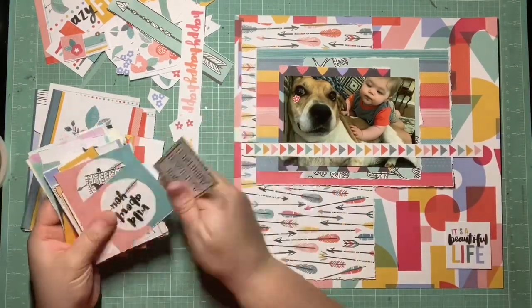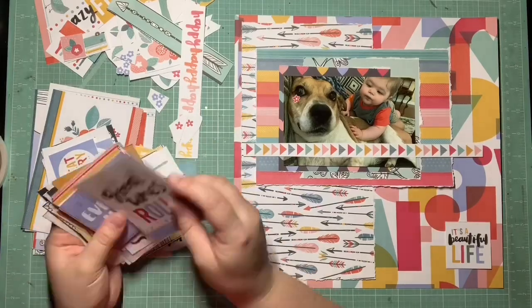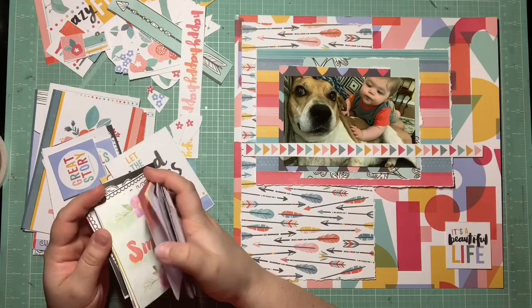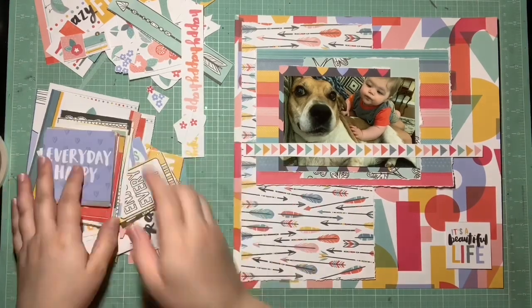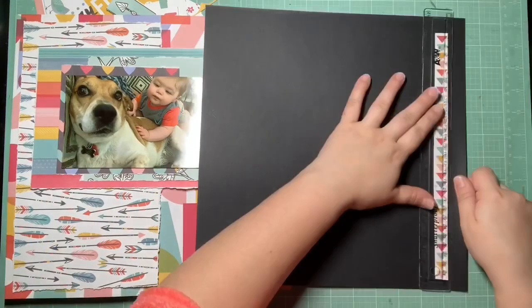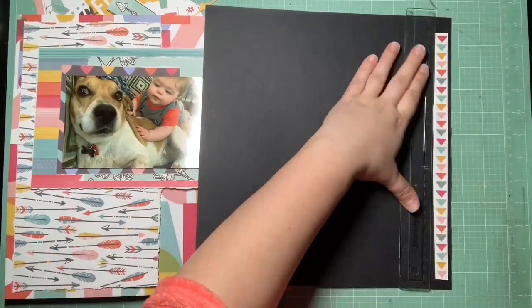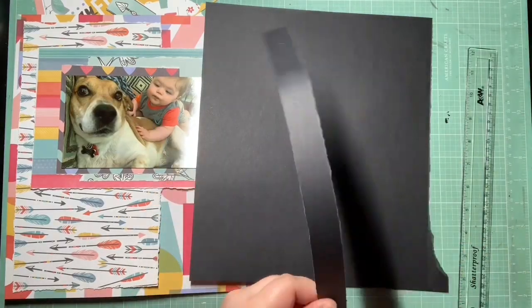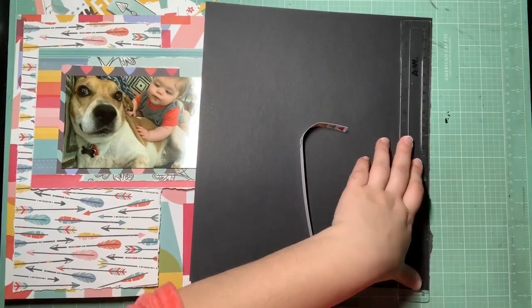So I dumped out my whole baggie of cut aparts from this collection. I have a ton. There's no way I'm going to use all these cut aparts by the time I'm done with this paper pad. But I was trying to find a few things I could use at least. I really like this arrow border strip, but again, everything was running together, so I was hoping by giving it this black edge, it would help it stand apart a little bit.